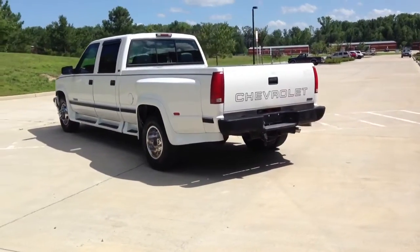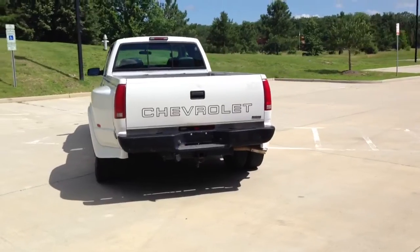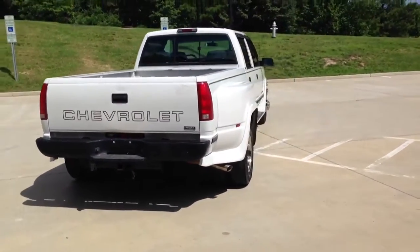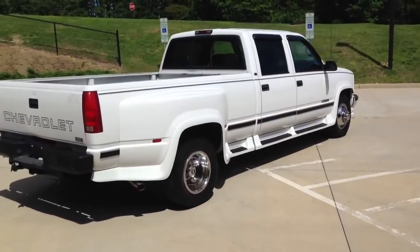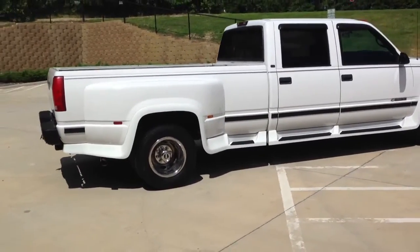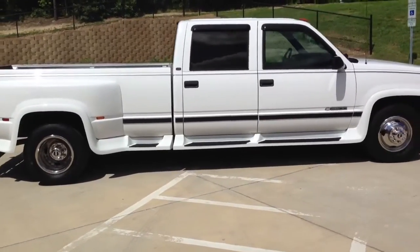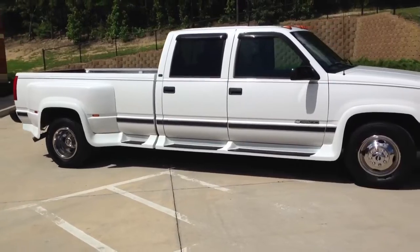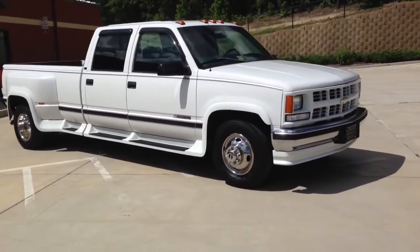Previous owners, an elderly couple, had it to move their 2 horses. It is equipped with a gooseneck hookup in the bed. This was not a work truck. It's very clear when you see the truck in person. Put your hands on it, drive it, smell it, look at the interior condition. It was never a work truck. Previous owners kept this truck in amazing condition, both inside, outside, but more important, drivability.